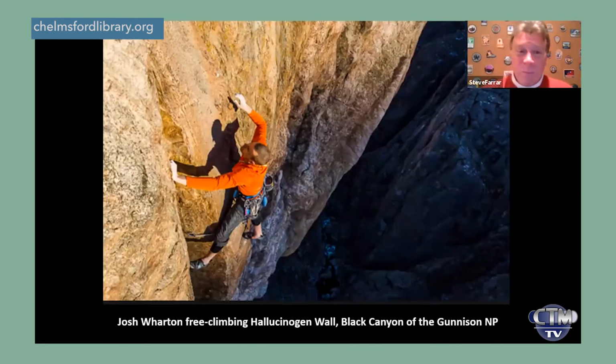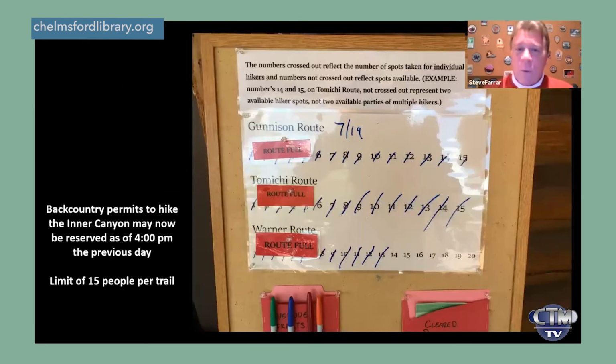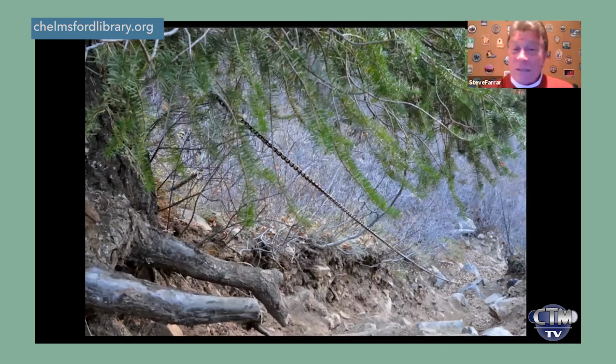If you possess the skills, if you're a human Spider-Man, you can climb. The rock is solid like the Yosemite granite, where you can hang from a little nubbin, if you possess the ability to. There are a couple of routes that go down from the top. They're limited to 15 now. I have three boys. Excuse me, my wife doesn't like me saying I have three boys. We have three boys. And our three boys and I, the four of us, were there in July. We got the last two permits to go down. It's very, very steep. The rangers throw these 80-foot long chains around the base of trees to give you something to climb up on to get back up.